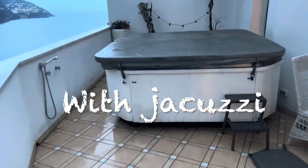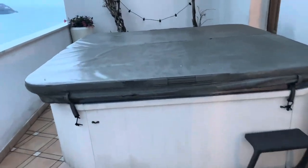Outside off of one of the bedrooms is a jacuzzi with this view.